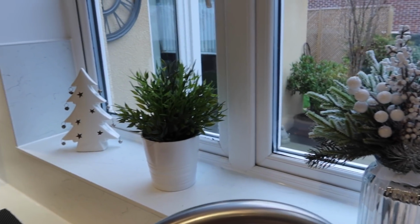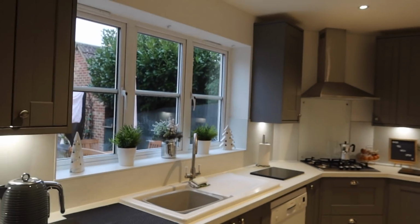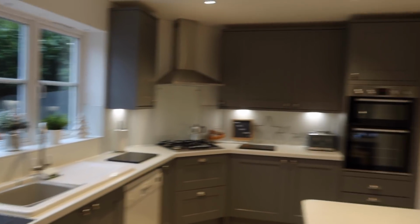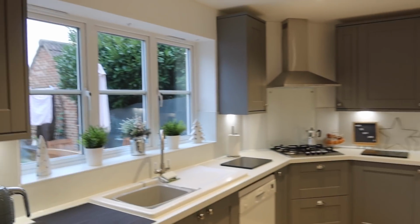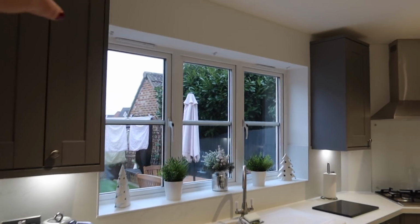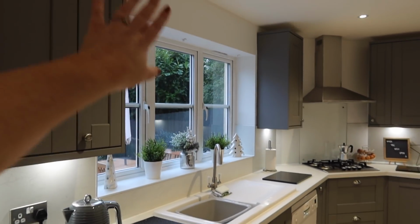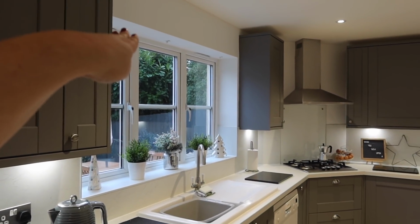We've got Christmas on the windowsill. And do you know what? The difference it makes not having the vertical blinds up is so deep, it's so much brighter in here. It's opened it up a treat. So I think we're going to get just a roller blind and put it up there. We're just leaving that at the moment as it is, but a roller blind will be going there.